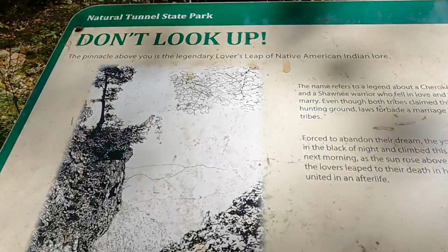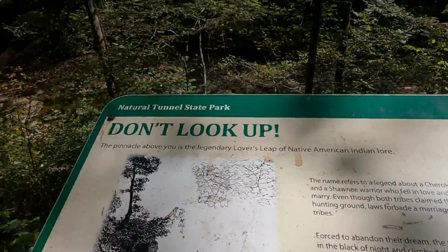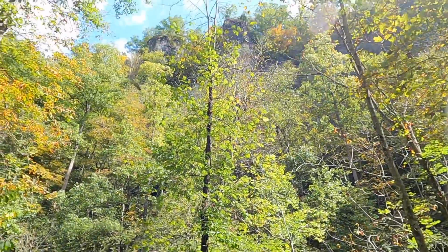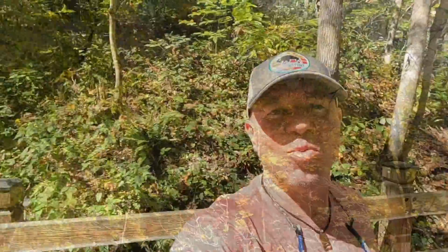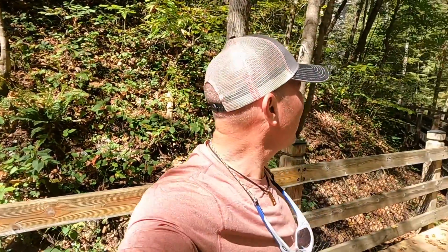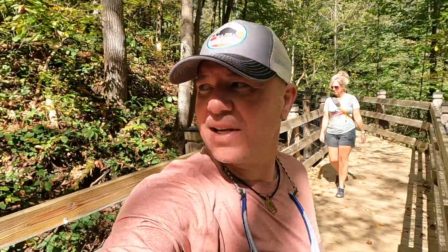So don't look up, the legendary Lover's Lake of Native American lore. It's pretty cool. The one drawback from this trail, I wish we could have gone into the tunnel, but we can't.